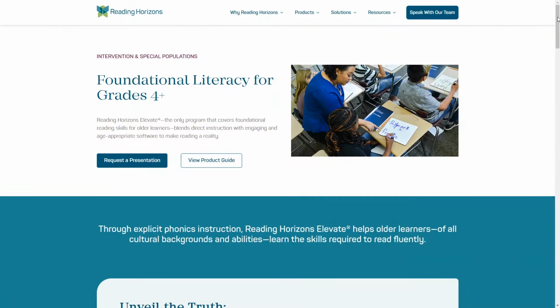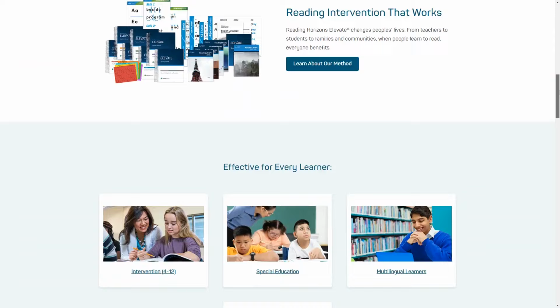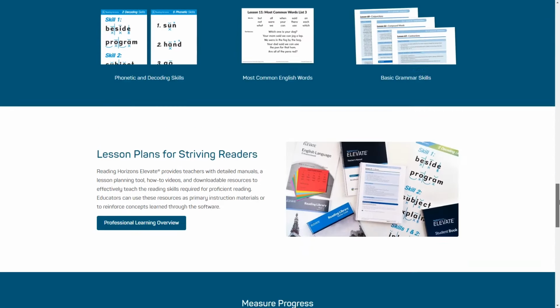And for older kids with learning gaps, you'll definitely want to try out the Elevate level. This program will be especially helpful for students with dyslexia, students with special education needs, and students for whom English was not their first language. This is recommended for anyone age 10 or older who needs help with reading, even adults.